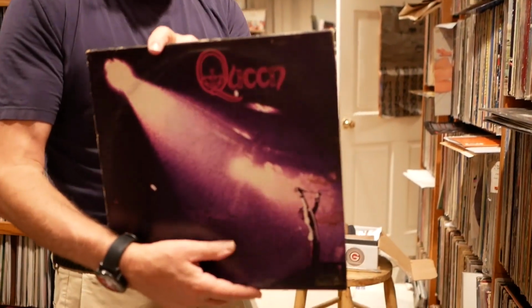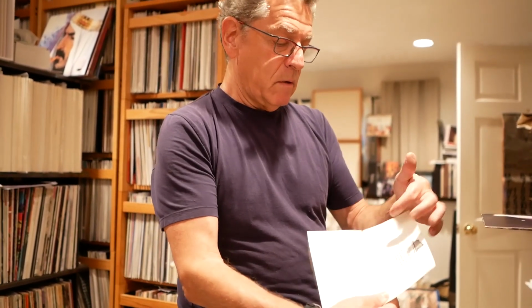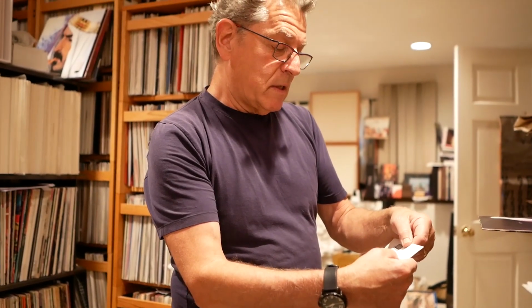Here's Queen's first album. This is the original British pressing of their first album. This was sent to me by Elektra Records because I cut the national radio commercials for the first three Queen albums, and I also did Jackson Browne and a whole bunch of other people. One day in the mid 70s, I'm sitting in my house and an airmail letter shows up, and this is what airmail letters used to look like, a little thin because they wanted to keep the cost down.